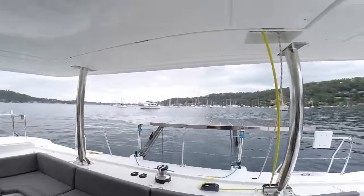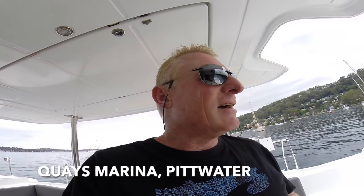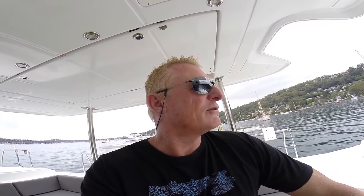Well, this is quite exciting. We've just come from Morning Bay, and we've dropped anchor here. There's Keys Marina over there, and that is the place where they've delivered our LiFePO4 batteries to. We're looking forward to this. It's a new thing for us, LiFePO4 batteries, which have been transported from EV Power Solutions on the West Coast of Australia to here.